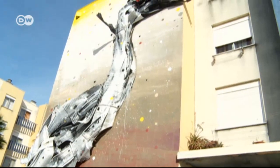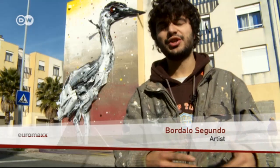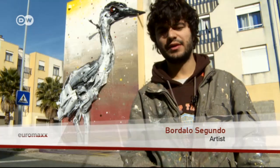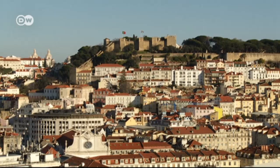This bird used to travel, but with the climatic change, the weather changes, now they just stay here because it's warm the whole year.